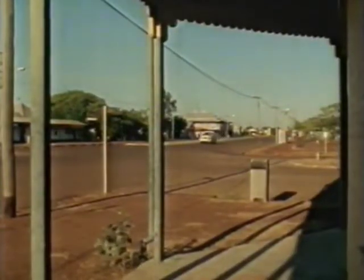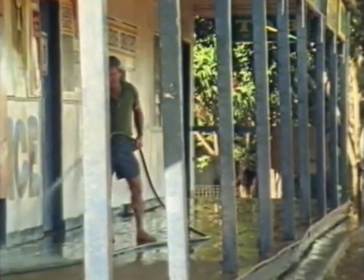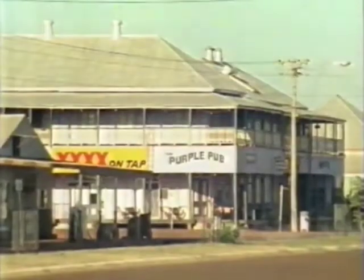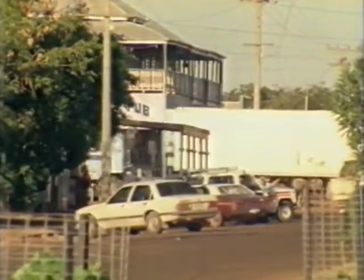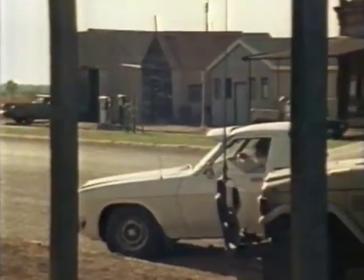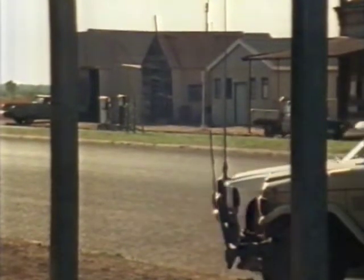This is a town for which the main reason to exist is the railway, while the railway exists only because of Normanton and Croydon. While Normanton Station is the town's most famous feature, it also boasts an assortment of hotels, best described as unique. It's also headquarters of the Carpentaria Shire and was named after the leader of an expedition to find explorers Burke and Wills.